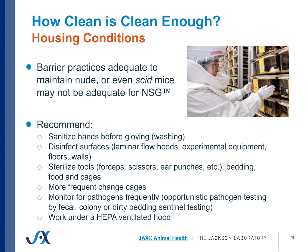Being highly sensitive to infection by such a wide range of organisms, there are some extra steps you should be mindful of when working with NSGs to help minimize their exposure and ensure their health status. First of all, barrier practices are highly recommended. However, barrier practices adequate to maintain nude or even scid mice may not be adequate for NSGs. To that end, we recommend sanitizing hands before gloving, so wash your hands, and disinfecting surfaces, laminar flow hoods, experimental equipment, the floors, and the walls on a regular basis. Sterilize your tools and anything the mouse is going to come in contact with, so forceps, scissors, ear punches, bedding, food, and cages should all be sterilized. We also recommend more frequent cage changes.